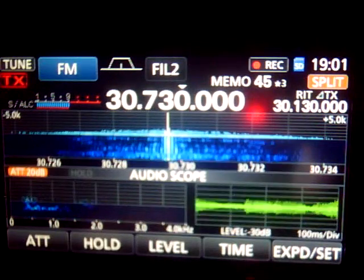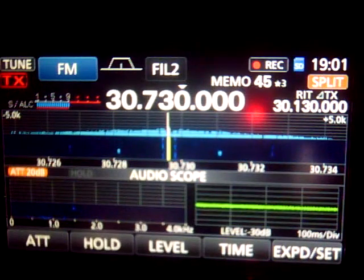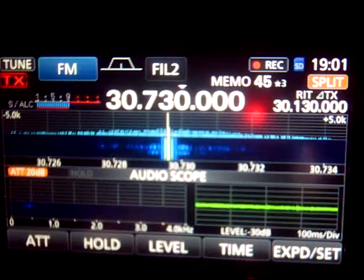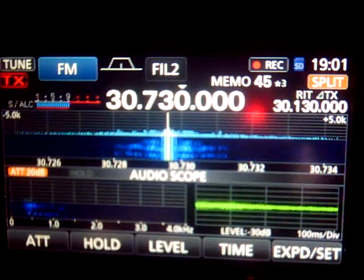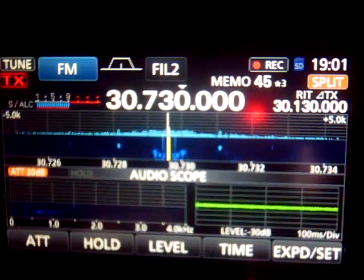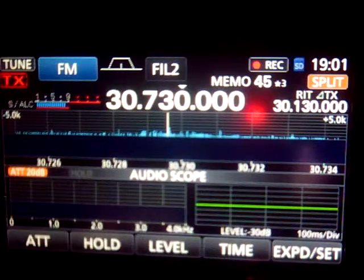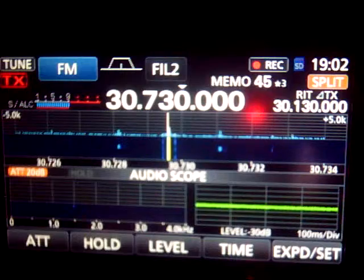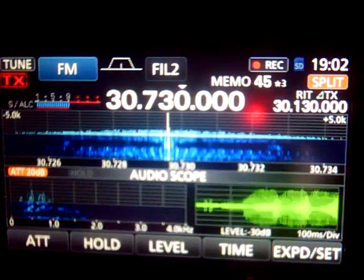So I'll now take check-ins from any mobile, portable, or people short on time. This is N7SO, Howard in Gansevoort, portable through the 7-3 W2WCR repeater. All right, we got Howard. Any other portables, mobiles, or people short on time?